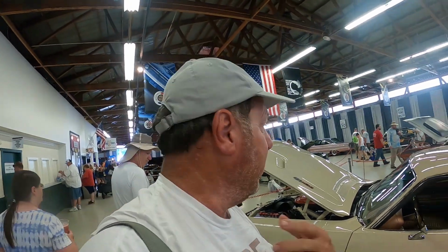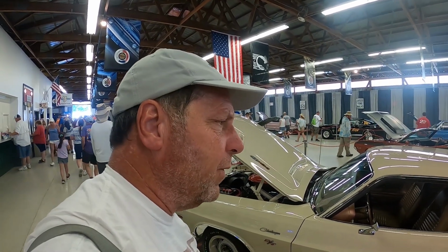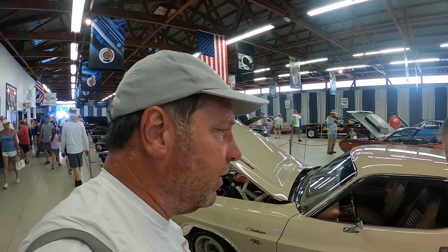Okay. So if you guys remember anything about the car, put it in the comments. If you were in Englishtown, New Jersey, I wonder if they raced it at Maple Grove too. No, it was always an Englishtown car.